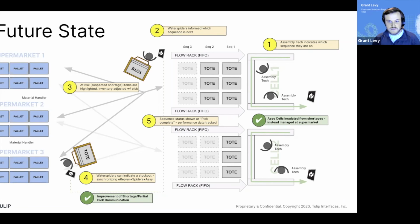And what that means is really 3 connected streams of communication. We need an assembly line to be able to indicate to the spiders where they are in their process. We need spiders to be able to indicate to the material handler, the assembly techs, and other spiders who might be picking for the same sequence.